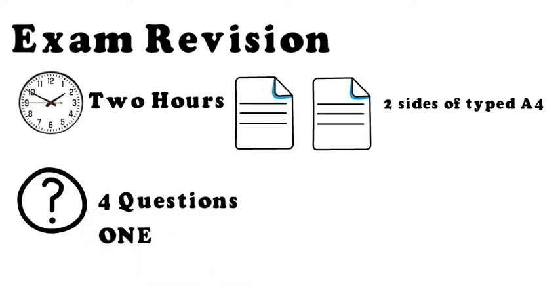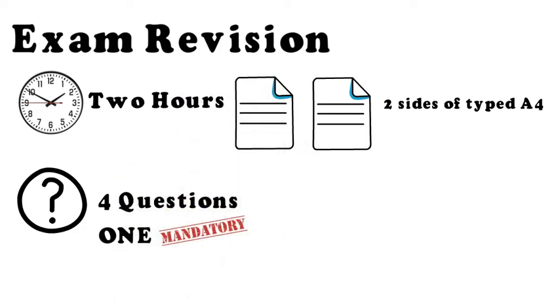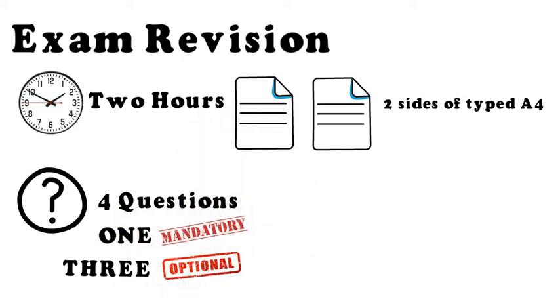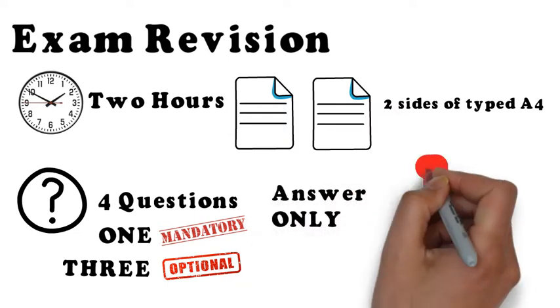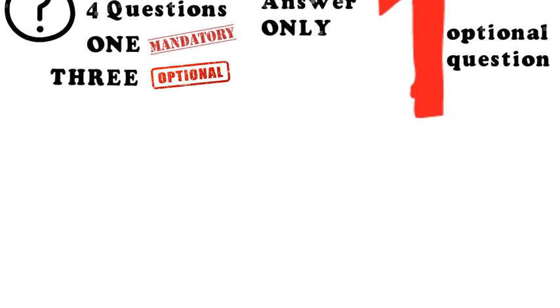There are 4 questions for this exam, one of which will be mandatory. You have to answer this question. It will be made very clear in the exam booklet. There will be 3 optional questions. You are only to answer one of these optional questions. If you answer any more than one of these optional questions, I will only consider the mandatory and first optional question for your final grade.